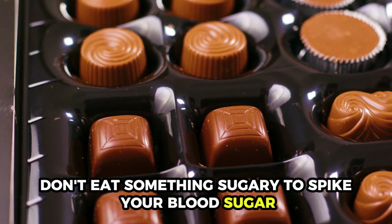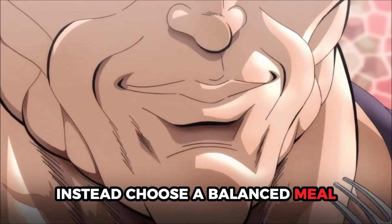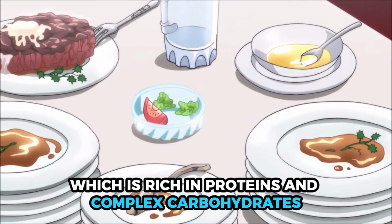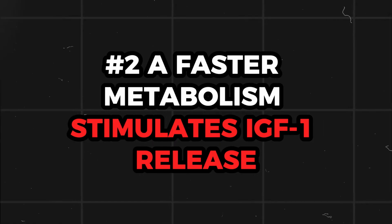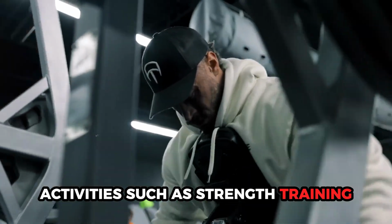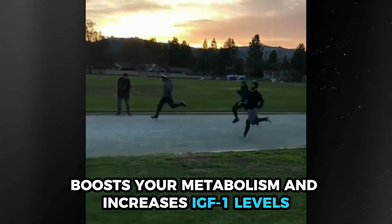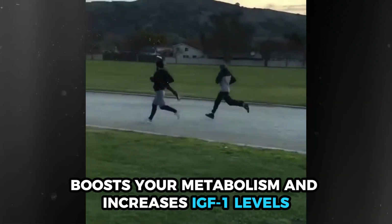Of course, don't eat something sugary to spike your blood sugar. Instead, choose a balanced meal which is rich in proteins and complex carbohydrates. A faster metabolism stimulates IGF-1 release. Activities such as strength training, sprinting, and high-intensity interval training boost your metabolism and increase IGF-1 levels.